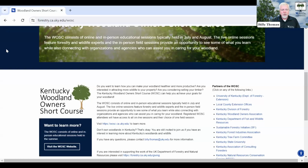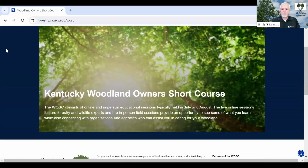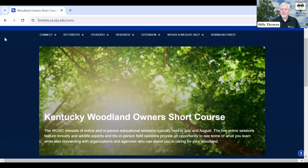But if those don't work for you, you can still participate in the online sessions. So we're going to have an online only registration option. And we do give a little discount if you come to the field sessions as a couple, because we really want to encourage the whole family to be engaged in woodland management.